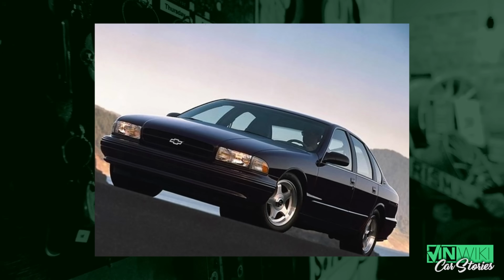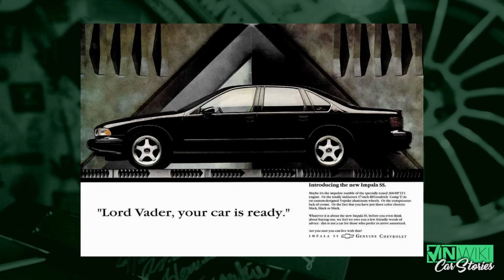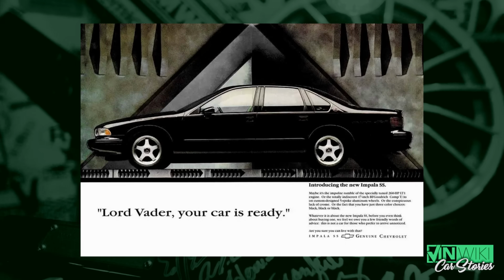I remember when this car first came out, I'm looking at Hot Rod Magazine, flipping the pages, and it's this two-page spread of this big, long, sinister-looking blacked-out car, kind of backlit in a dark studio. And the caption just said, "Lord Vader, your car is ready." And I was like, ooh, that was great.